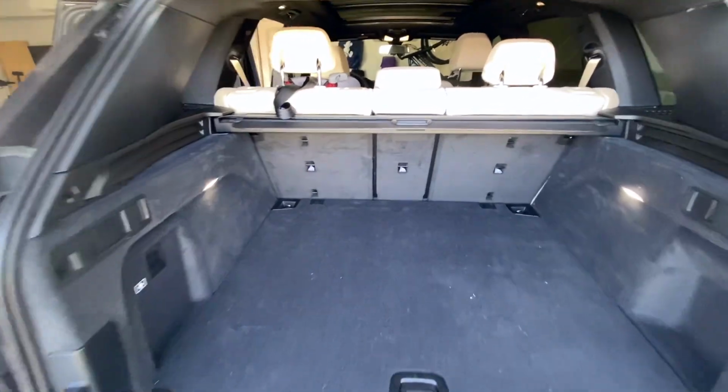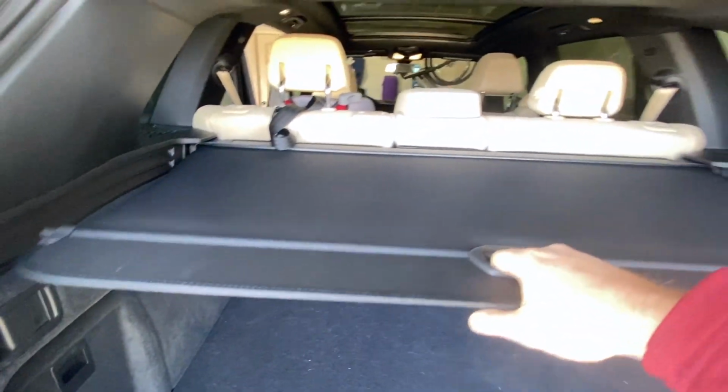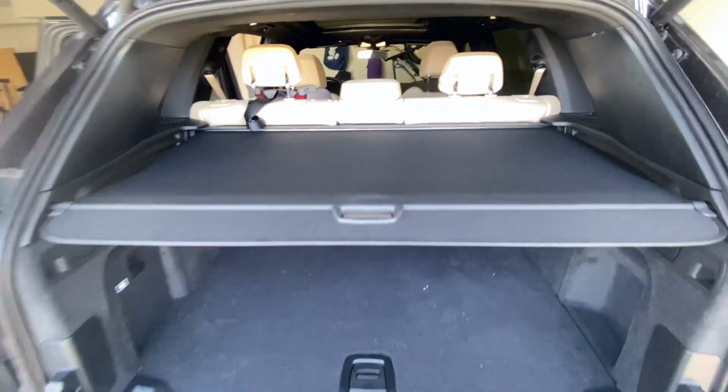The other nice thing is this has kind of a cargo cover back here that just slides through like this. Very nice. All right, jumping into the driver's seat next.